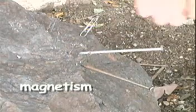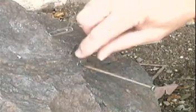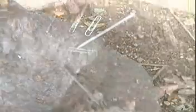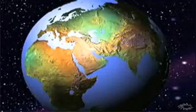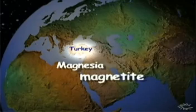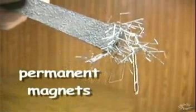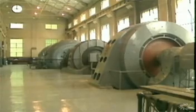It is thought that possibly 2,000 years ago, some ancient Greeks discovered by accident the ability of certain rocks to attract some metals. Maybe a farmer had a metal tool or spearhead magically stick to a piece of magnetite. They discovered this unusual effect in a part of Turkey called Magnesia, so the Greeks called the rock responsible for this attractive force magnetite. Today, we have permanent magnets that are used in hundreds of ways, from holding pictures on the refrigerator to producing electricity inside huge generators.